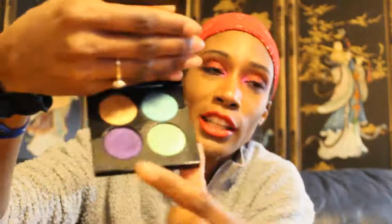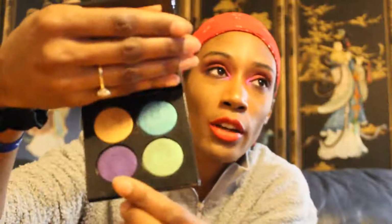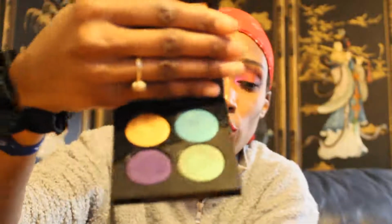These 3 shades right here are perfect, and then I can just put this in the inner corner. So you can use this as your outer V and your crease shade because of the formula of this, but then the rest of these are going to be those sparkly foiled, extra special shade shimmers that you can just use for everything. But I always like to pull a matte palette in when I use these.